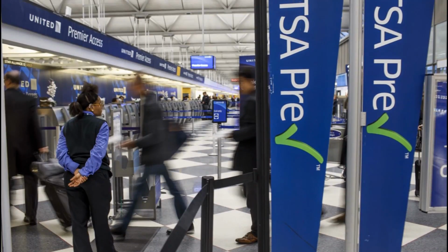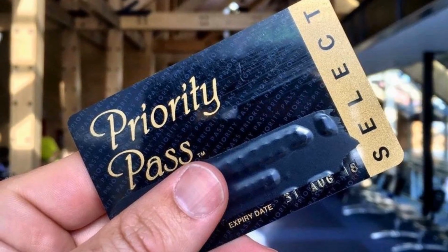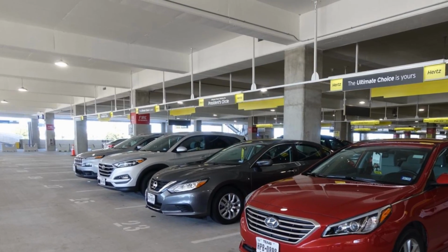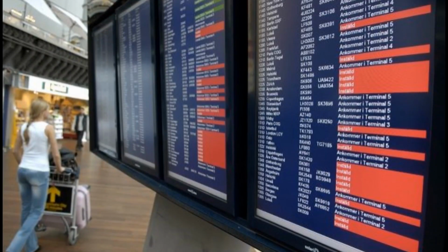You get a credit for TSA PreCheck or Global Entry, a Priority Pass membership, which gives you access to lounges all over the world, and primary rental car insurance. Also, you get 30% off Silvercar rentals of 2 days or more. And it offers some of the best travel benefits like trip cancellation, interruption, and trip delay insurance. If your flight is delayed 6 or more hours and you booked it with the Chase Sapphire Reserve, you get reimbursed for any expenses that happen with your trip being canceled or delayed.